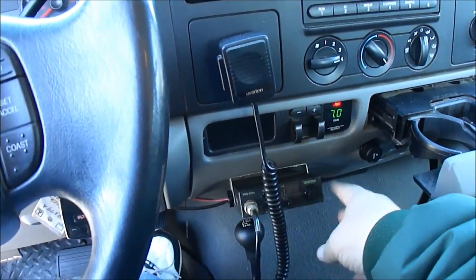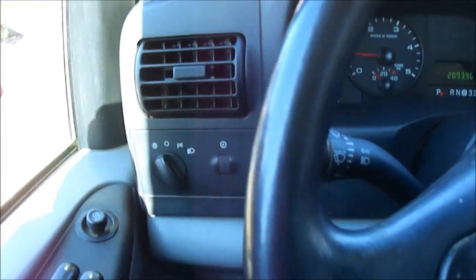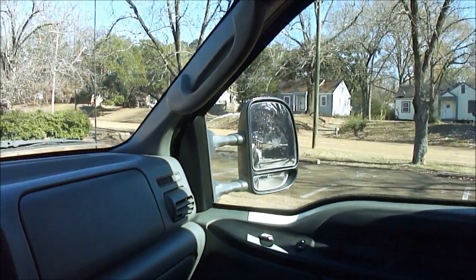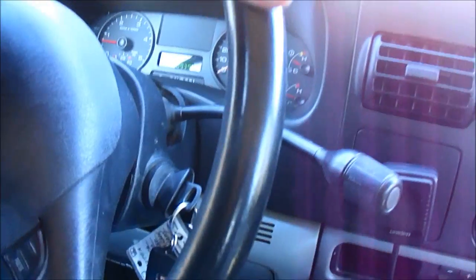Don't know if it works, don't know how CBs work, so haven't paid any attention to it. Automatic headlights, power windows, locks, mirrors. You can see the mirrors work. They are heated mirrors, and they can be pulled out and extended for when you're towing. It's also got, you see, keyless entry.